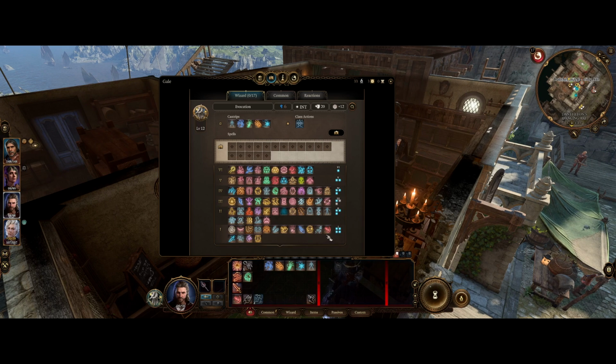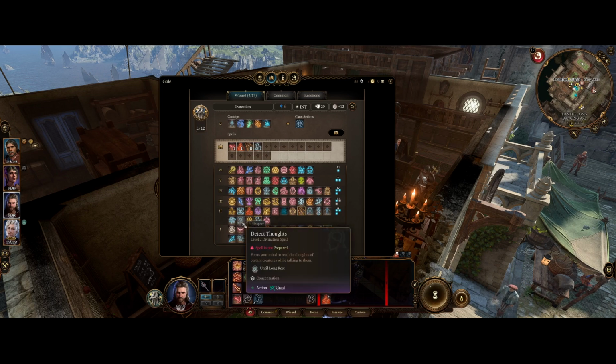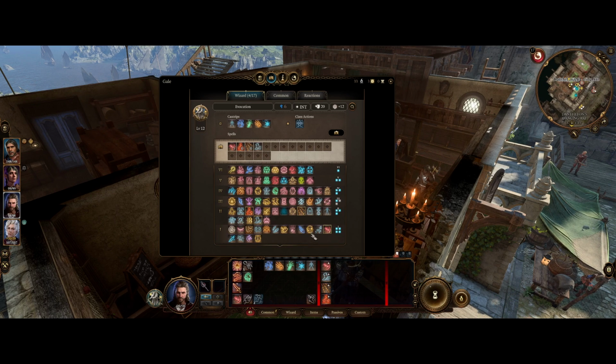I think the only level 1 spell that matters is Magic Missile, because this spell is just kick-ass. It's awesome, it scales up with you. Level 2 is Misty Step and Scorching Ray and Cloud of Daggers. I don't care about the rest of these, right? So basically these are not going in here.